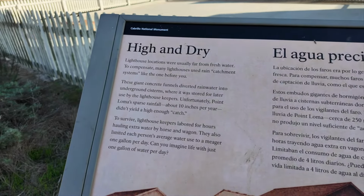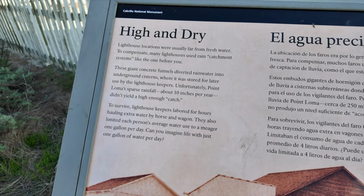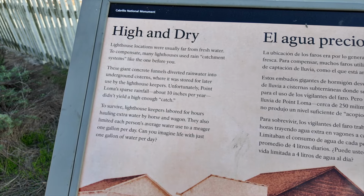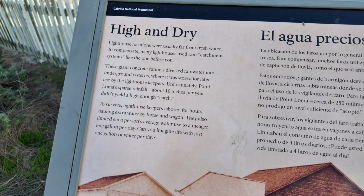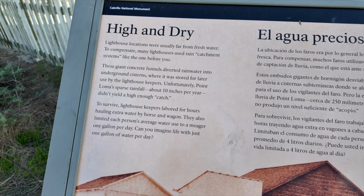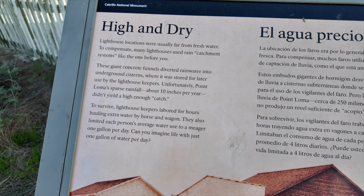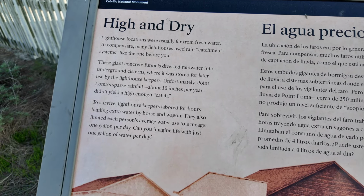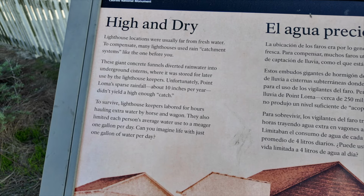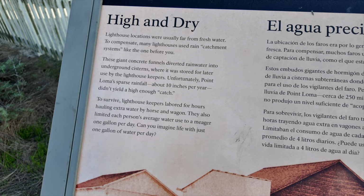And this says, High and Dry. Lighthouse locations were usually far from fresh water. To compensate, many lighthouses used rain catchment systems like the one before you. These giant concrete funnels diverted rainwater into underground cisterns where it was stored for later use by lighthouse keepers. Unfortunately, Point Loma's sparse rainfall, about 10 inches per year, didn't yield a high enough catch, and to survive, lighthouse keepers labored for hours hauling extra water by horse and wagon. They also limited each person's average water use to a meager 1 gallon per day.